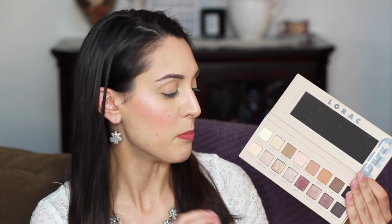So the shimmery shades in this palette are equally beautiful quality-wise. They are really buttery and creamy, very silky, very blendable, really pigmented. I think they're going to be a dream to work with. I cannot wait to put these on my eyes. Just as an overall, I feel like the color selection in this is really nice. You have a lot of nice transitional shades, you have some deep shades you could use as liners or to smoke things out, and you have some nice things for highlighting, so I think that they really covered all of your bases.